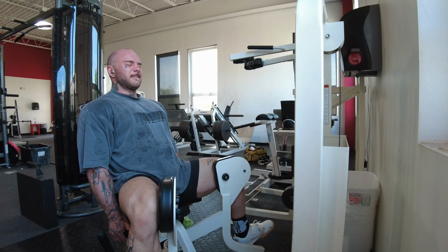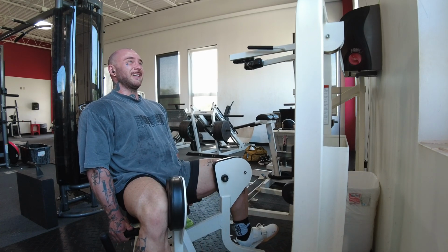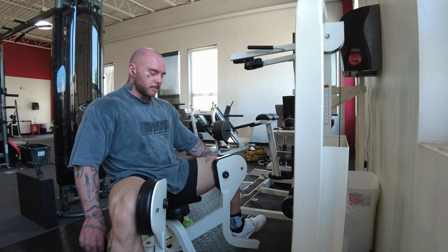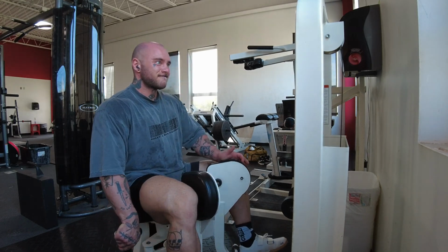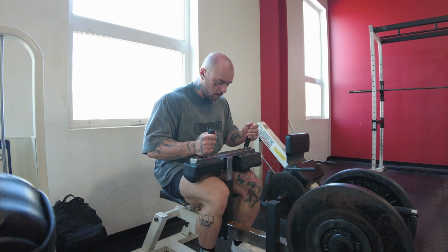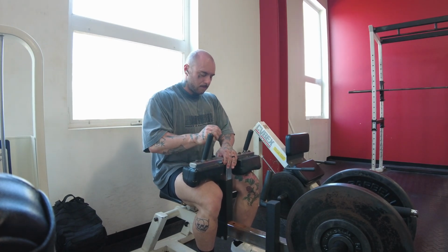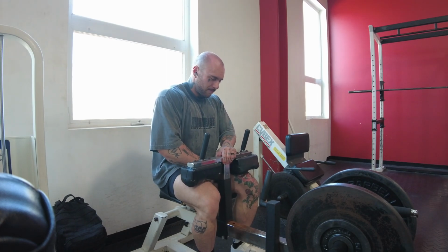I do like this machine a lot more than the Precor, which I was using previously. Again, this is another Cybex machine, so I'm pretty much predominantly using almost all Cybex for my leg work now. If you have access to it, it is some of my favorite of the older equipment. Obviously, that's mostly what this gym has, so I like it.